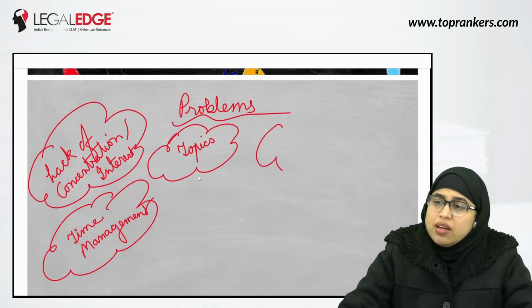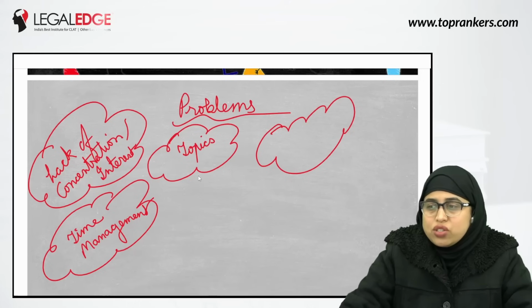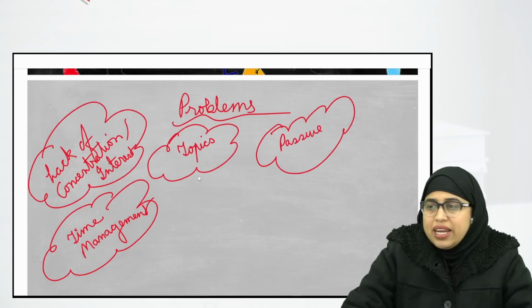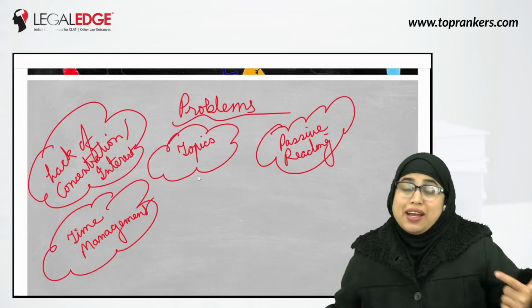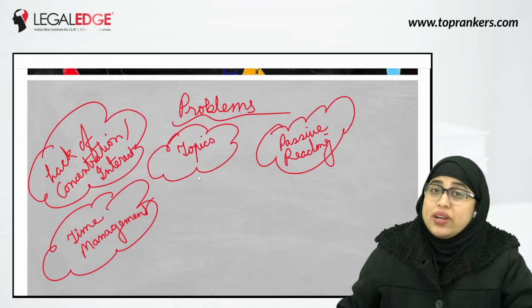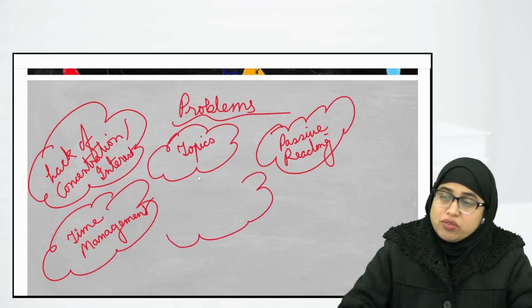Now, the next problem which students face in context to reading is passive reading. They read just for the sake of reading. They are befooling others that they are reading, they are befooling themselves that they are reading, but probably their mind is working somewhere else. So passive reading could be one issue which students face.